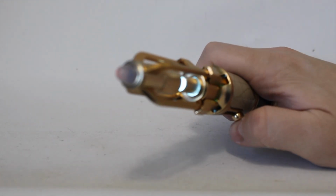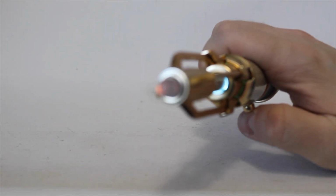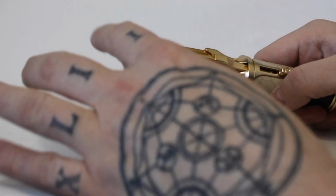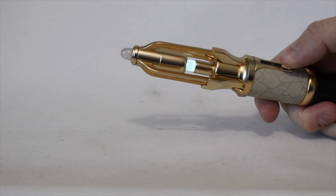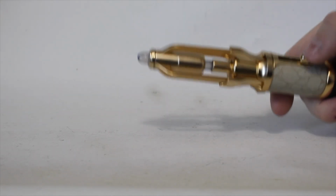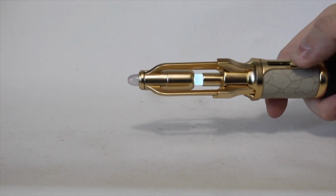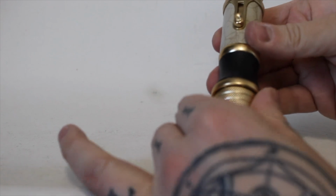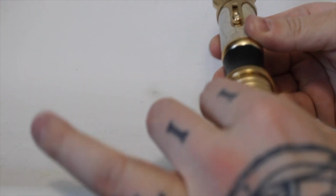Sadly, again, the emitter at the end is quite dull. It's a little bit of a shame again that they didn't make that a bit frosted. It perhaps would have made the lights certainly stand out a bit more. When it's darker, you can certainly see it, but if you look at it compared to the central emitter, it basically doesn't seem that it really lights up. Obviously, you've got the rotating ratchet on the end as well.